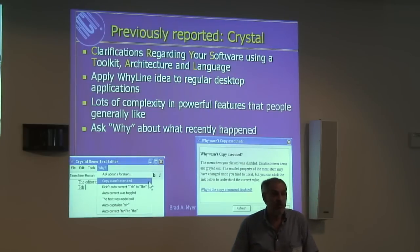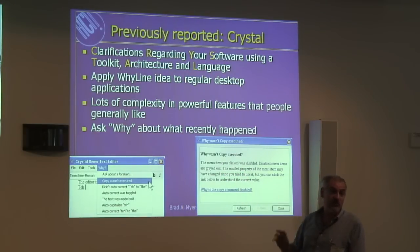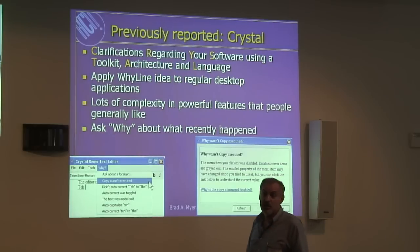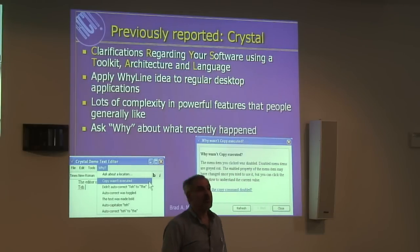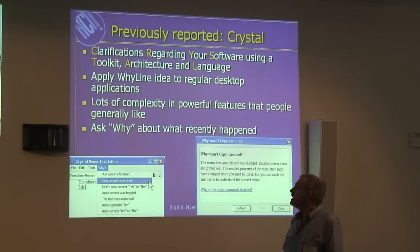So another system that I reported here before, the Whyline for Alice, I'd reported before, but the Whyline for Java is brand new. We just submitted a CHI paper and an ICSE paper about it, so you're the first people to hear about it.